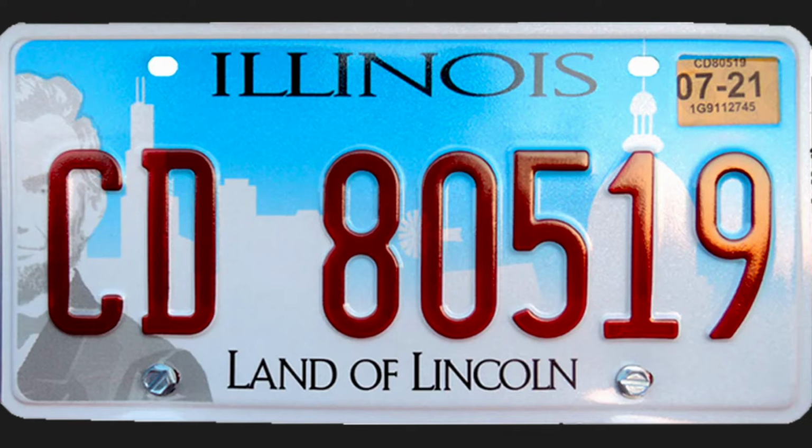That's a cool choice. Overall, with the red lettering and the pale blue and white background, it's readable. It's a good plate, but not my favorite. I wish they chose a different font for Illinois.